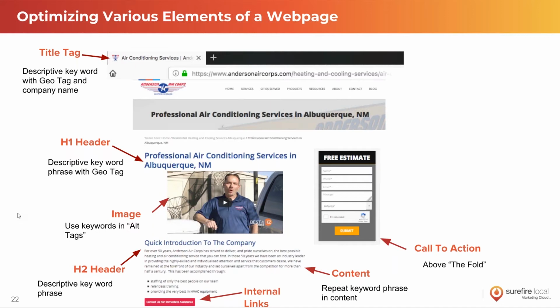And I start with the title tag. The title tag is that little tag at the very top of your search engine, on the tab itself of the page you're on. That title tag should have a descriptive keyword or keyword phrase. It should have a geo tag with it so we know what area this site is in, and then have a company name. My preference is to have the title tag in that order. Not everybody agrees with that, but I definitely like the keyword up front with the geo tag and the company name coming last, because Google's going to know the company name. They want to know what you're all about or what this page is all about.